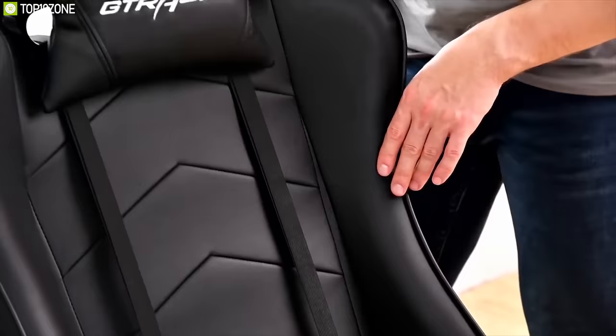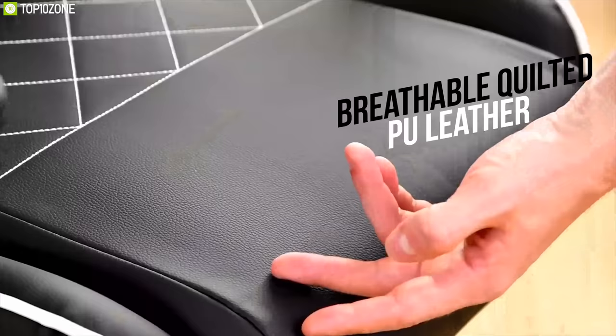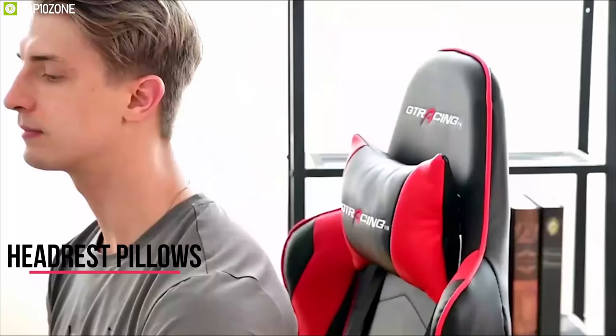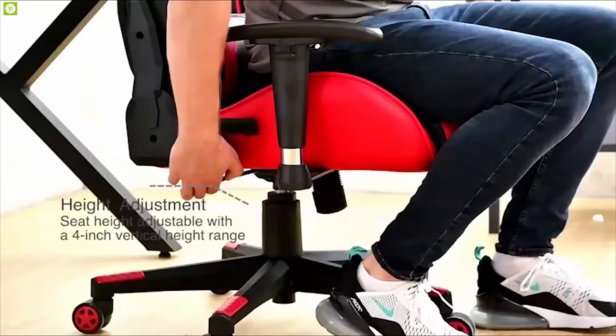This fantastic gaming chair is wrapped in a soft and breathable quilted PU leather that keeps you cool and your body from getting stressed while playing longer hours. It also comes with lumbar cushion and headrest pillows to support your back and head, providing you with comfortable gaming sessions. You can also adjust the height of the gaming chair for customizing your ideal sitting or reclining position.